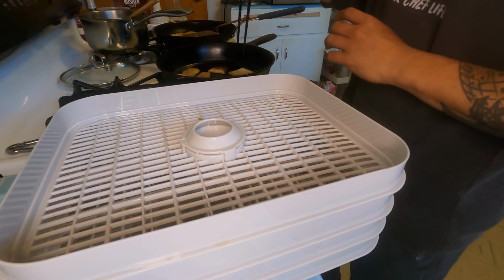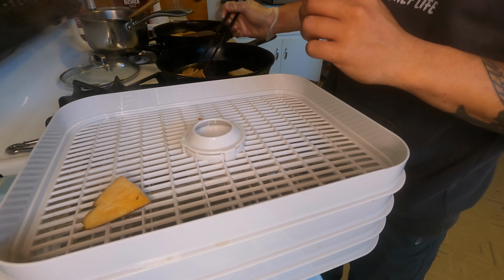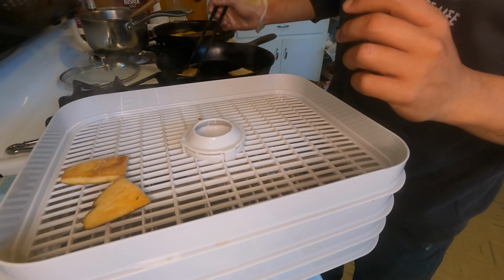Okay, I'm gonna kill the heat on this and let's just taste one, just like this. That is a tasty, very, very tasty mushroom. Okay, this is my dehydrating rack for my dehydrator. I'll just start placing these mushrooms.